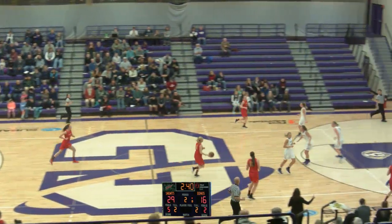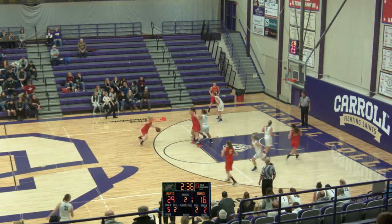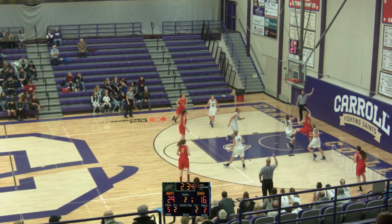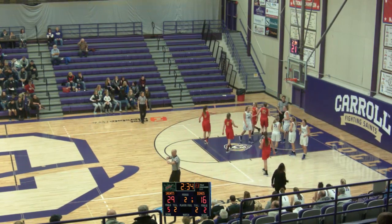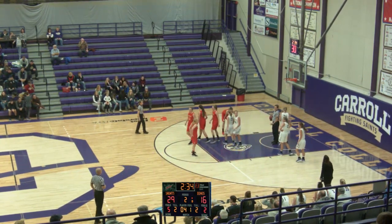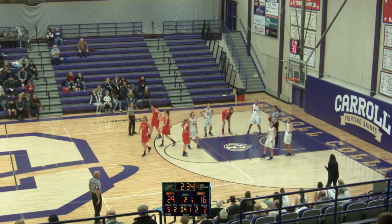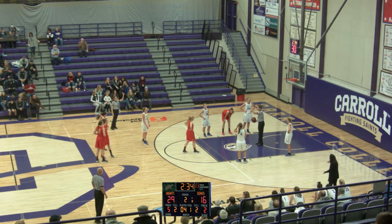And Dean is 1 for 9 from 3 this season. That one makes it number 2. That was a great looking shot. Maybe she needs to shoot a few more of those. Foul again on Carroll Saints, and that's on number 4, Wagner for the Saints. That's her first. Would be 2 free throws for Calgary.